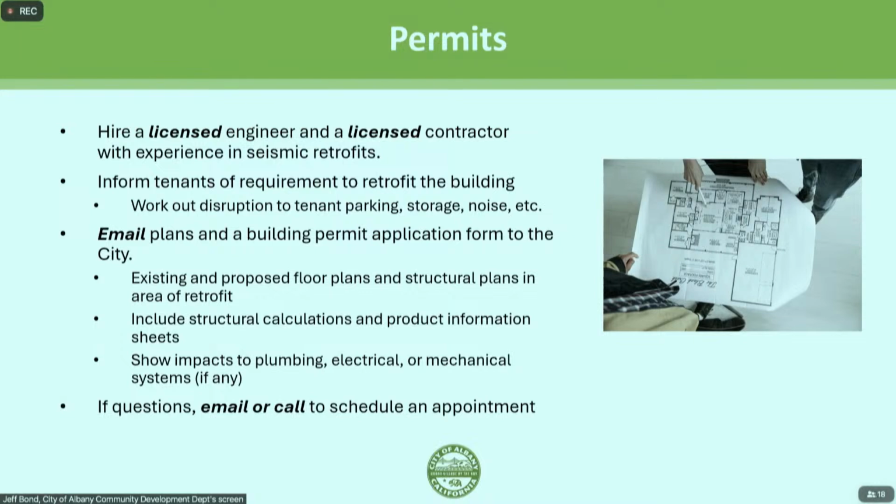And we do need to have a licensed contractor. Again, this is a state law that requires that contractors who are working on buildings like this do have a license with the state. So we follow those regulations.